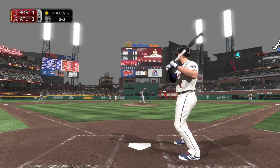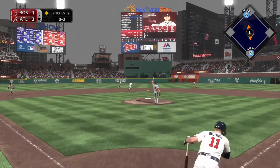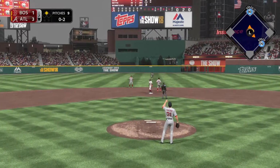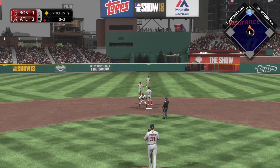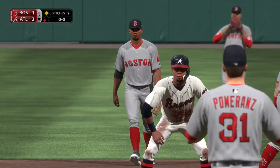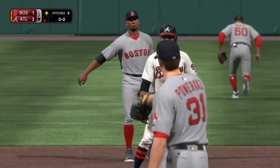Getting a few steps off his second there. Now the pitch. Popped up. Bogaerts over to his left. And that's the first out of the inning.